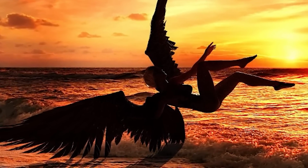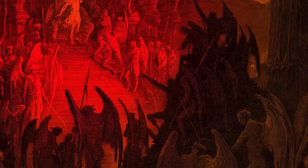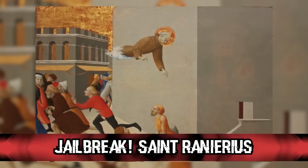Apparently this painting was very popular to debate about in the Middle Ages, probably because some thought it to be haunting and real. In our number 9 spot, we have Jailbreak, Saint Ranierius.